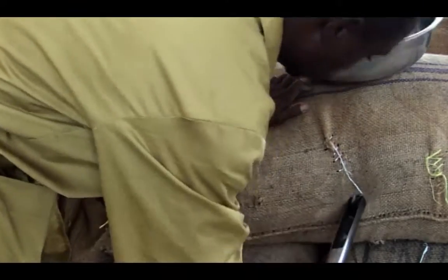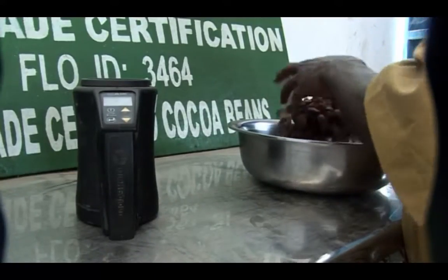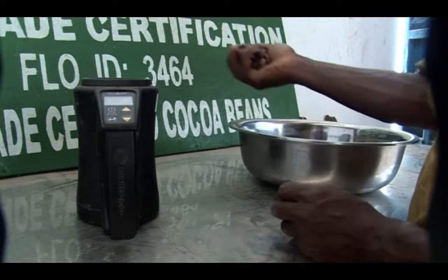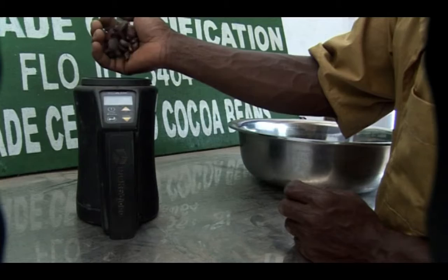Cocoa verification kits, boards, knives, scoops, humidity meters. These equipments allow cooperatives to check the quality of their produce before negotiating with buyers.